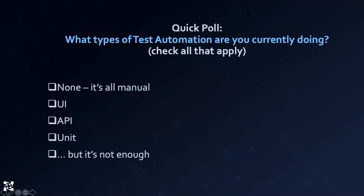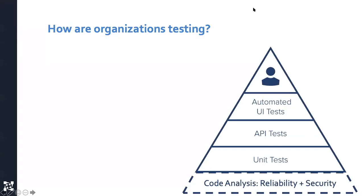Okay. Just bear with me here. Okay, so unfortunately, we're having difficulty running the poll. Just bear with me a second. Oh, it is running. Okay, sorry. Thank you for that. I'm not seeing it on my screen.